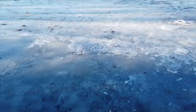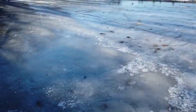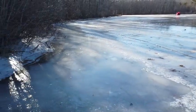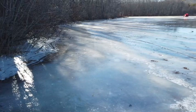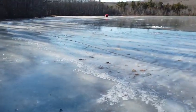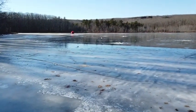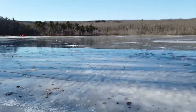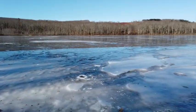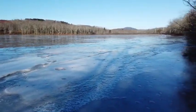I'm actually standing out on the ice right now. Someone has a tent erected over there on the ice. I'm just gonna pan the camera around and let you see it. One interesting thing that I noticed just a little while ago was that I could hear the ice singing. It makes a sound that sounds kind of like a whale every so often, which is interesting.